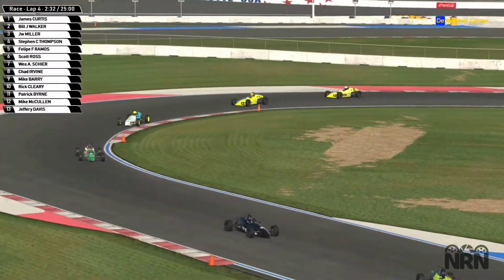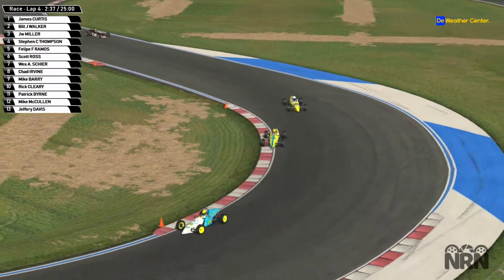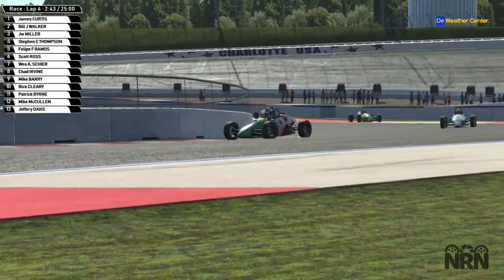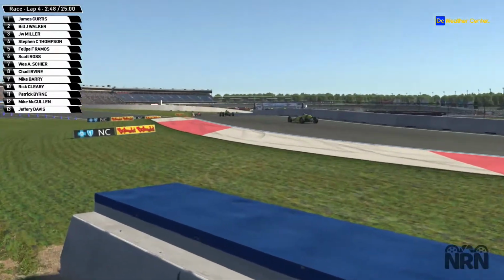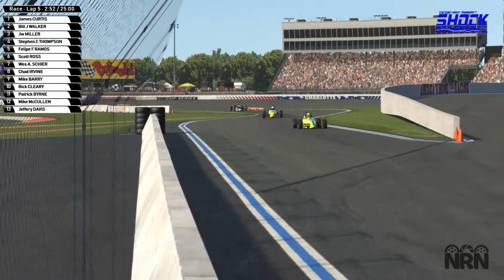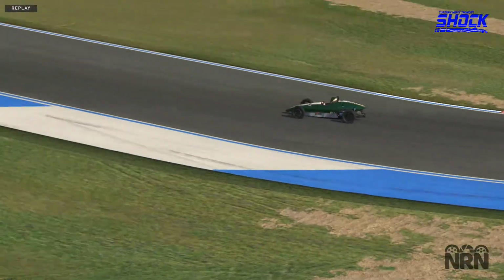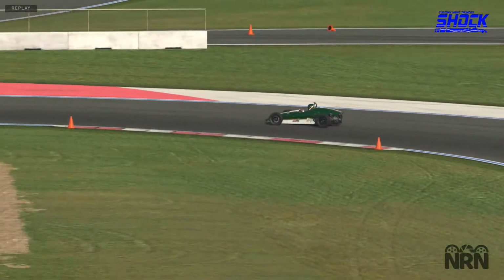Looking a little bit further back here, Scott Ross trying to get up on the back of that Chiquita Banana of Felipe Ramos. The amount of cone death here is just absolutely ridiculous. Trouble for Mike Barry. Get you the Hot Shoe Racewear instant replay. He got off the racetrack, over the curbing, down to the inside. See what happened here.